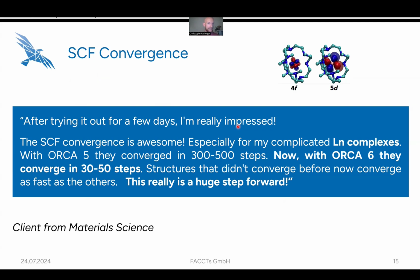And I had a slide for this prepared, but actually I got an email yesterday from a client who had access to a pre-release version, and I just wanted to let this quote speak for itself. So that guy, he's working on very complicated electronic structures, lanthanide complexes, and he sees that his calculations are converging much faster, about an order of magnitude faster. So this is very good. This is a huge step forward here.